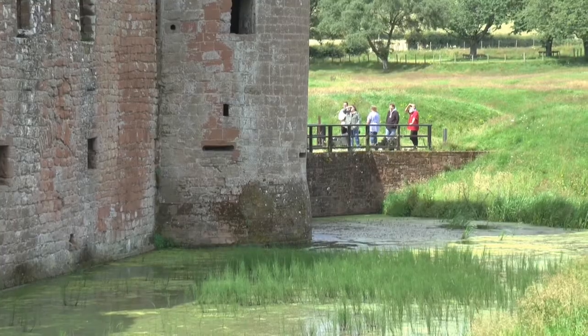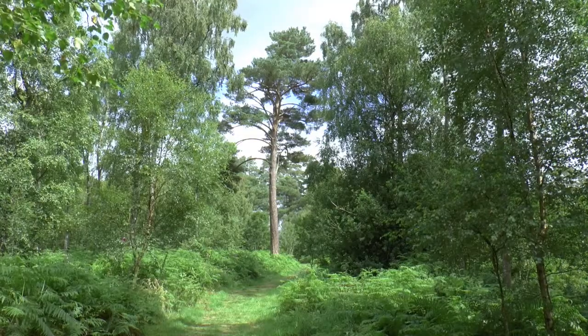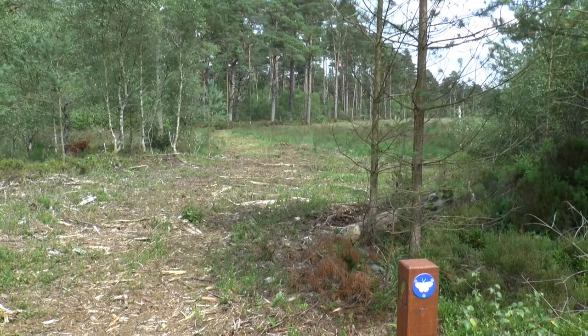On the other side of the river is the Kirkconnell Flow Nature Reserve, a quiet woodland with a couple of marked walks. The Solway Coast Road starts here.